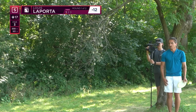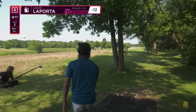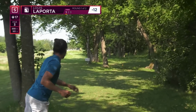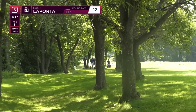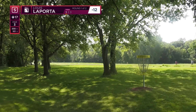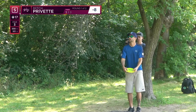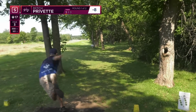Louis wants to cozy this one up after seeing Paul miss a little. It looked like he just let go of it a little bit. Yeah, timing maybe was off. A little inside. Those are those trees you got to beat, though, towards the end to be able to be parked up. And I bet Mitch is wanting this birdie after seeing those drives.